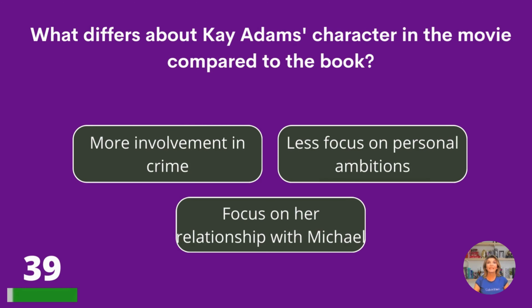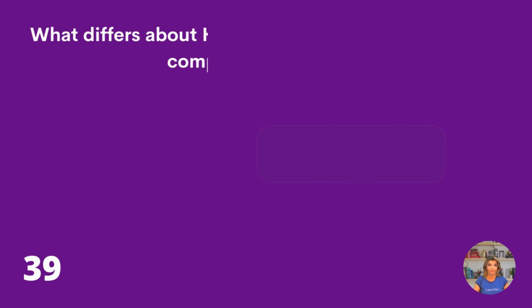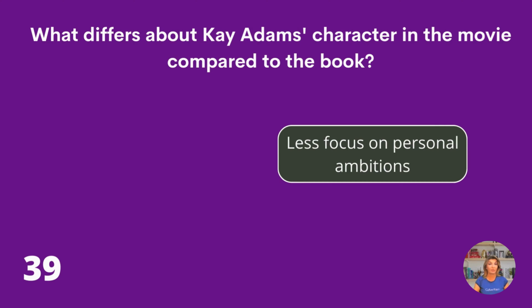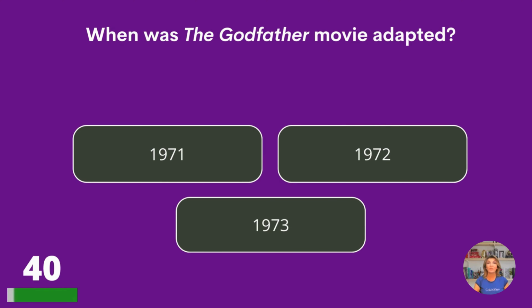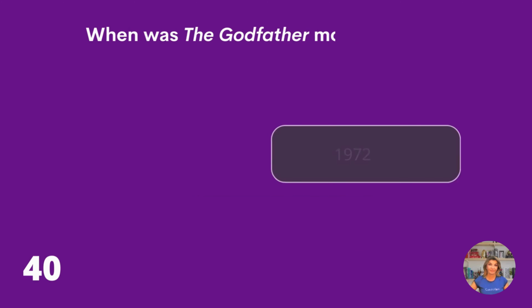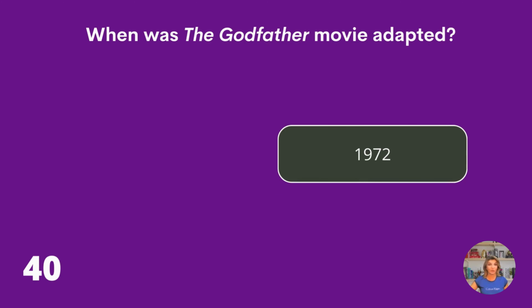What differs about Kay Adams's character in the movie compared to the book? More involvement in crime, less focus on personal ambitions, or focus on her relationship with Michael? Less focus on personal ambitions. When was the Godfather movie adapted? 1971, 1972, or 1973? 1972.